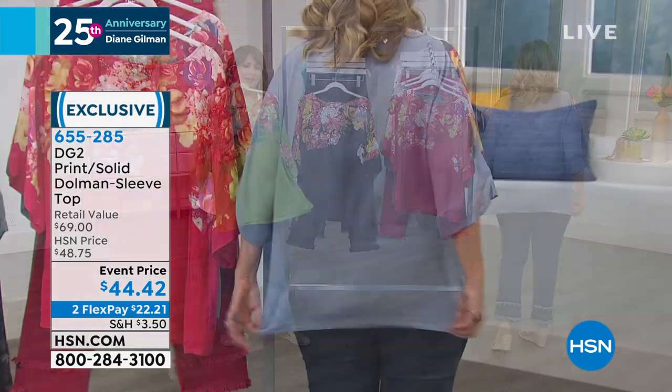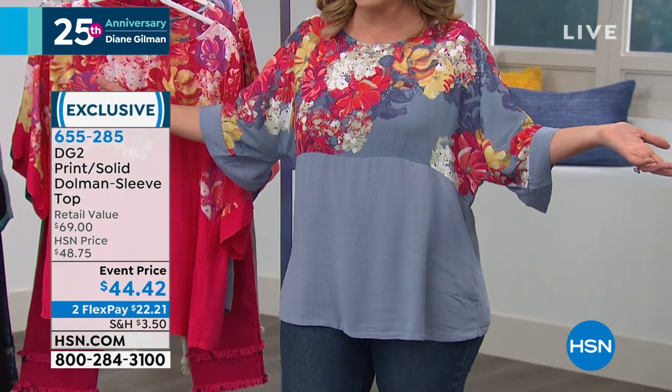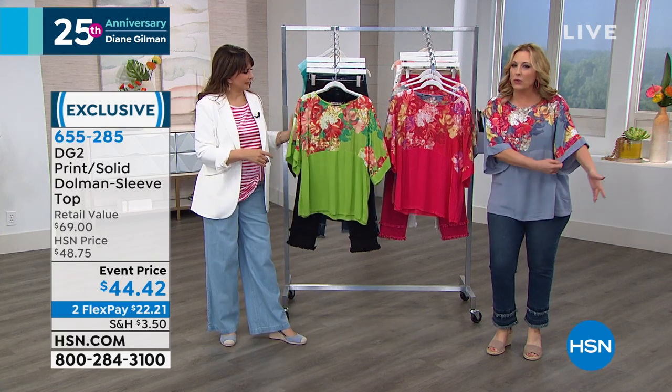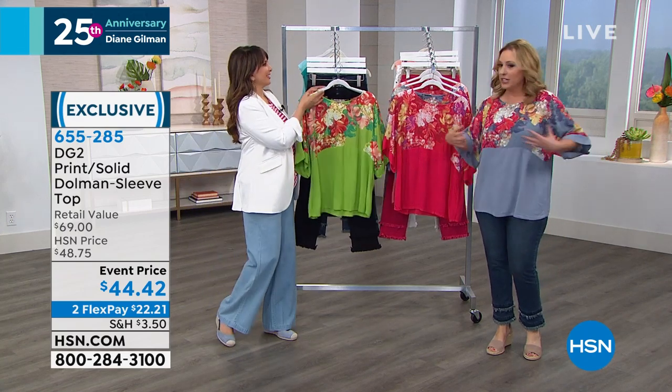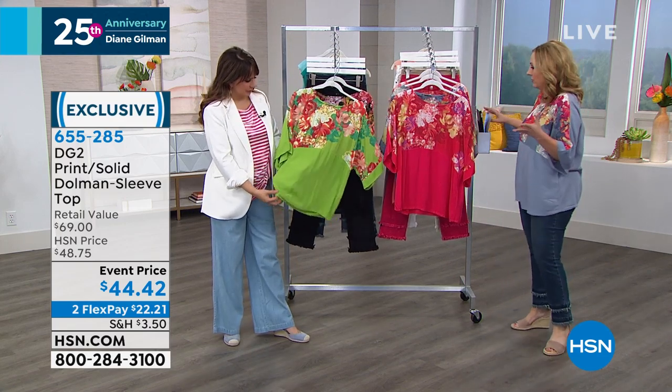See, am I showing it in the back? Yeah, it's perfect. And then the sleeves, like see how the arm coverage, I've got lots of arm coverage. However, I'm so cool. It's almost like wearing a sleeveless shirt. Right. Because I feel so cool in this, because I'm somebody that gets overheated easily.